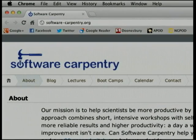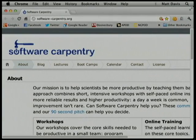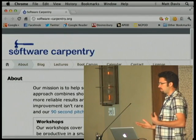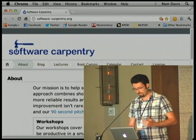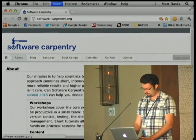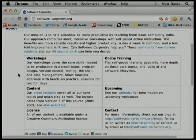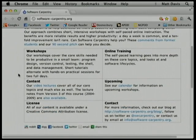So we need help. We can always use more instructors. We need people to raise their hand and say, we want a software carpentry boot camp at my institution in conjunction with your conference or something like that. If you get in touch with me today, or with Greg Wilson, who runs this in Toronto, at the contact information down here at the bottom, we will work with you to set one of these up.